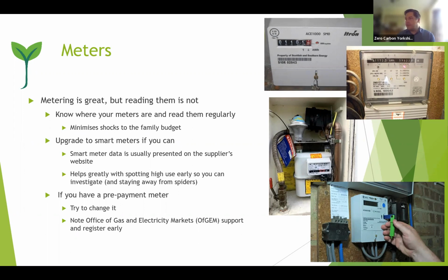Also, if you have a prepayment meter, which is the one down the bottom right there, you can see like a USB stick type payment credit point there. Try and change it. They're notoriously expensive. They are going to get the same protection under the price cap as everyone else, but they are more expensive in the longer run. The justification from the suppliers is around the administration of the process, but if that's fair or not is down to your politics. And then also note that Ofgem, the Office of Gas and Electricity Markets, has got some support specifically for prepayment meter users. So I'll touch on that in the last slide or two, just to highlight that support.